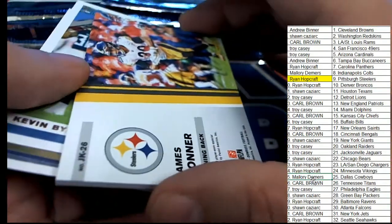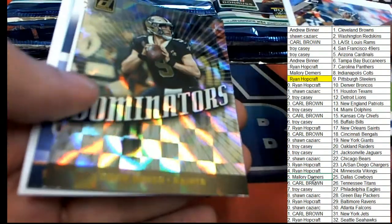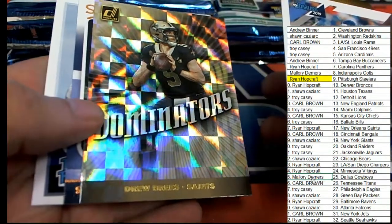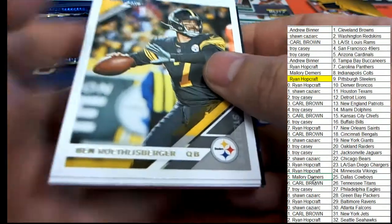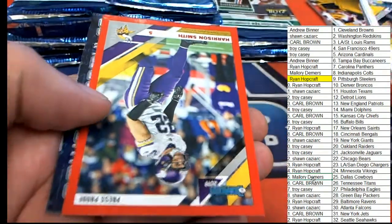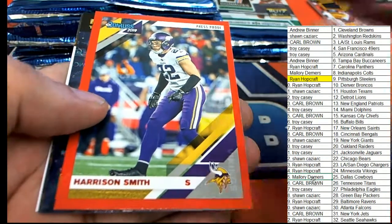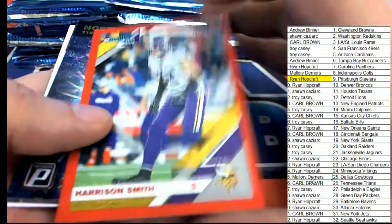And Donruss. James Conner. Nice press proof. All right, Harrison Smith for the Vikings, press proof.